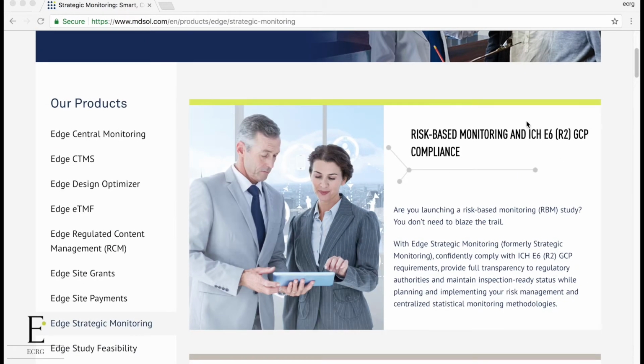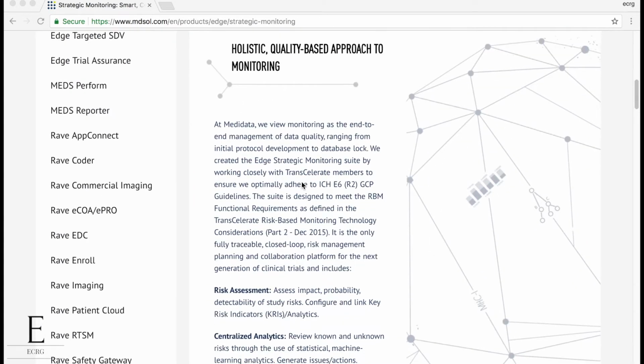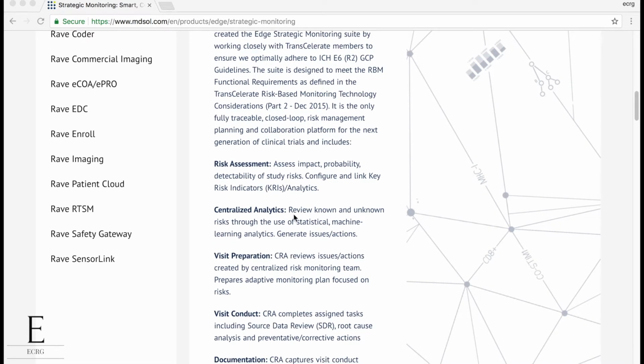So obviously it has to comply with ICH GCP. That's probably the reason why they started this whole product. Let's see if we can see. We come in here to risk assessment. Assess impact, probability, detectability of study risks, configure and link KRIs, or key risk indicators, analytics, centralize analytics, review known and unknown risks through the use of statistical machine learning analytics, generate issues and actions.